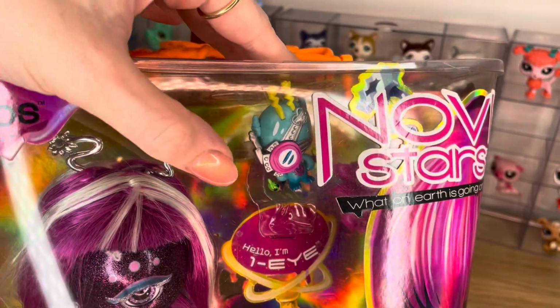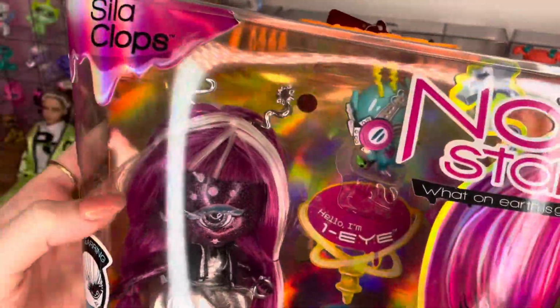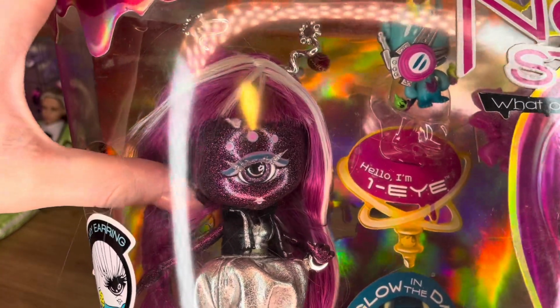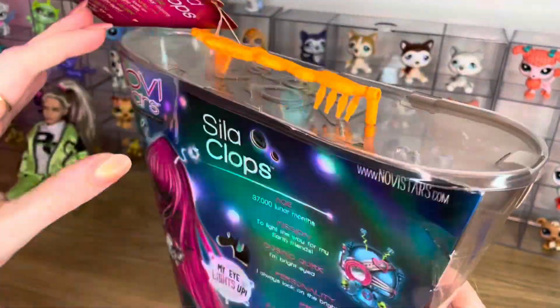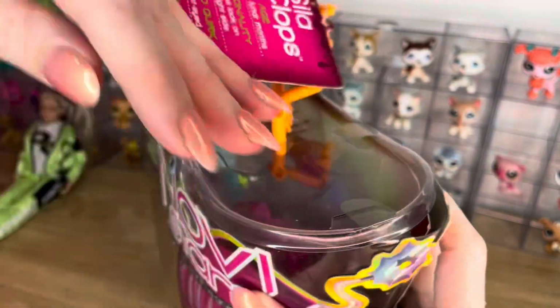One Eye is like a little robotic alien. Pressing her earring lights up her eye. It's quite faint in the daylight, but we will have to try it in the dark. I think it's about time she's freed from this plastic contraption.